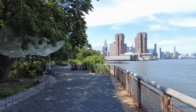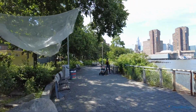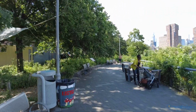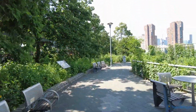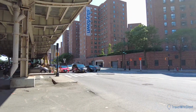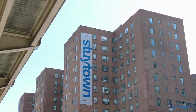So now we are officially in downtown Manhattan. It was fun seeing the Bronx. And now I'm going to show you just a little bit of Manhattan. Okay, so here we are. StuyTown, New York, New York.